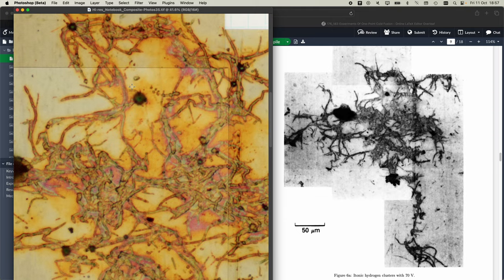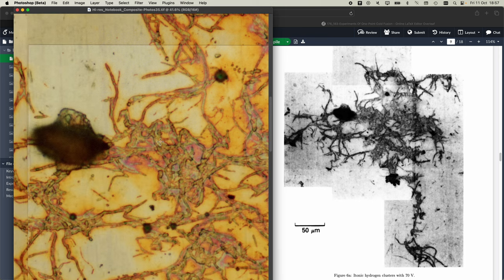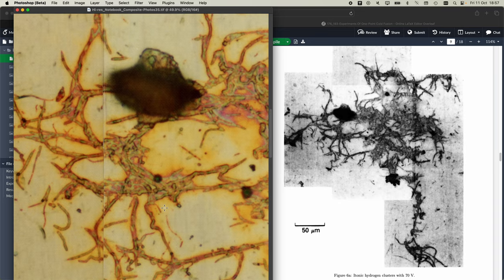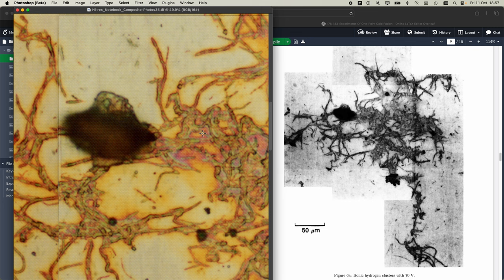Here, you can see here, it's come down here, but it's got this material that's come out of it. Over here, it's got this material that's come out of it. Now, are these itonic clusters, as he says, or are these carbon fibers? I don't know, but we're going to learn a lot more.